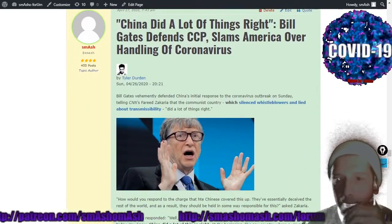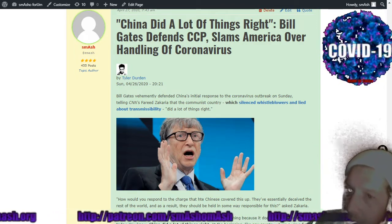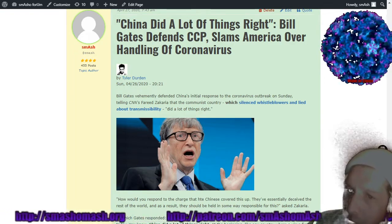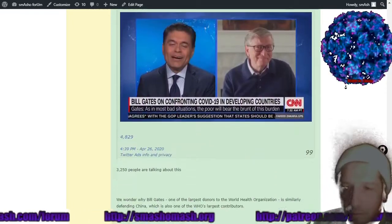Let's talk about Bill Gates. Bill Gates stating that China did a lot of things right. He defends the Chinese Communist Party and slams America over the handling of coronavirus. So that's the second article we've updated today. Perhaps have a read on that.